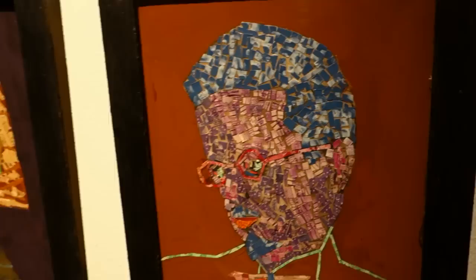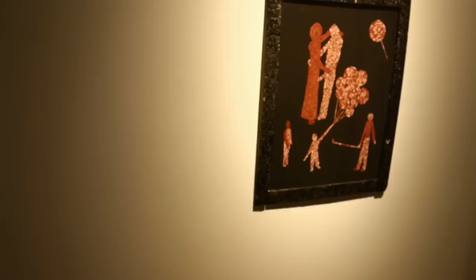Oh, the line work is nice, and that burnt sienna tempera. I think these are mixed media. And that's 10 by 8 inches. Untitled.